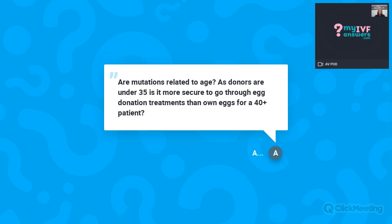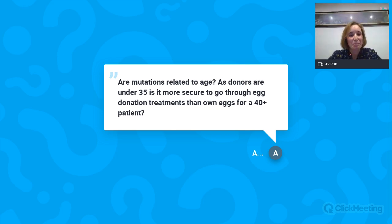So, are mutations related to age? As donors are under 35, is it more secure to go through egg donation treatment than own eggs for a 40-plus patient? Well, this is a very interesting question, Adrian. In fact, the answer would be yes and no, and I'll develop. Some mutations are related to age, especially in females. As you all know, we have a determined number of eggs since our birth, and then we use them until they're over. Men, on the other hand, continue producing sperm until they die, basically. So the older we get, the fewer eggs that we have, but also the more mutations these eggs might carry.